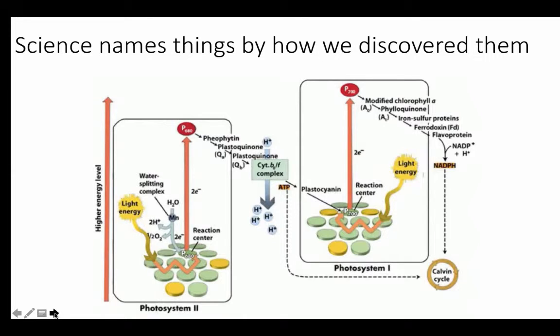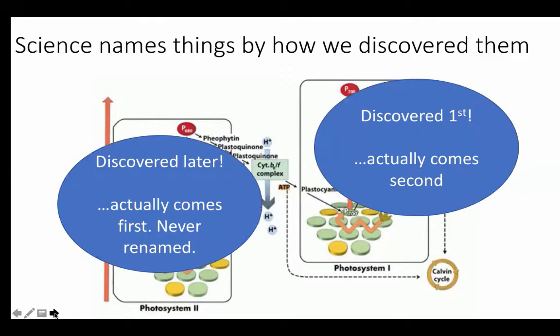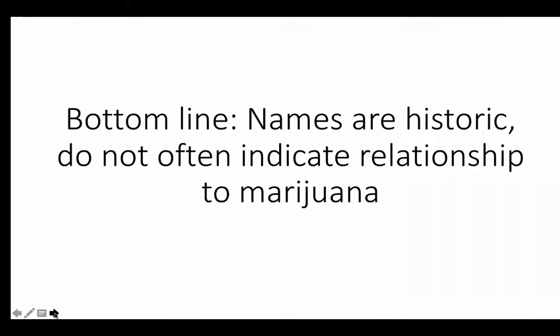So when you look at how plants take in light to make energy, if you just look at this diagram from left to right, you'll notice photosystem 2 is on the left, and it comes first, and then photosystem 1's on the right. That's because we discovered photosystem 1 first, but it actually comes second. We discovered photosystem 2 later, but it's actually first, and we've just never renamed it. So we've known about the correct order of these two things for a very long time, but nobody renames them. So these have just always been backwards. We often name things for historical reasons, not necessarily the best of reasons, but that's where it comes from.